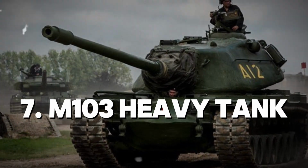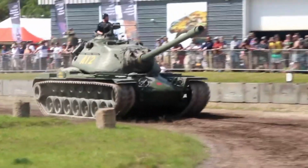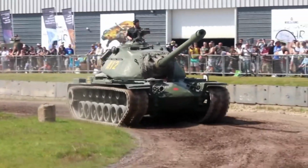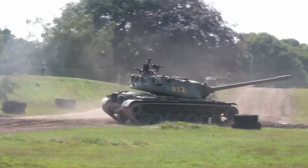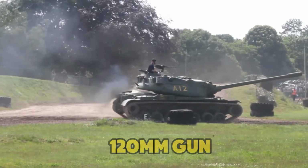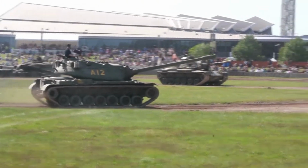7. M103 Heavy Tank. Just as the name suggests, the M103 was meant to be a heavy-hitting weapon on the battlefield. Made to fight Soviet tanks during the Cold War, it mounted a potent 120mm gun and had a heavily armored hull. It was a fortified vehicle moving on tracks.